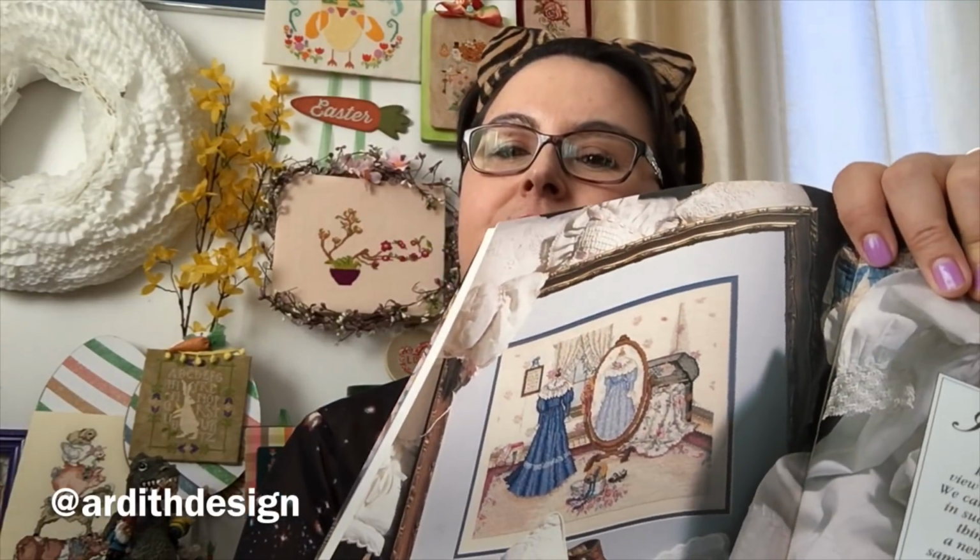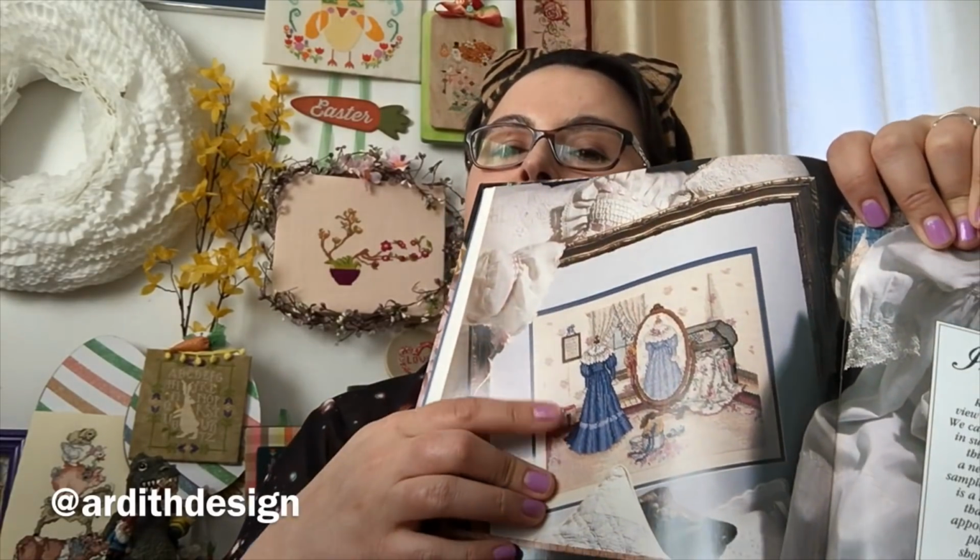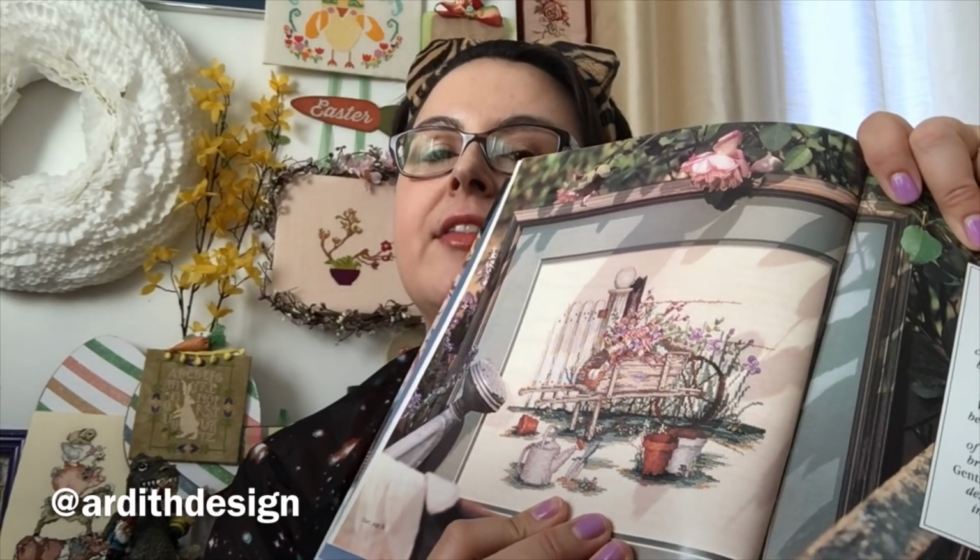And she also does a lot of the dressing room scenes, which I find really interesting. I don't know of a whole lot of people that leave their historic outfits out on display. Here's the rose and the fan. But this is very late 1980s Paula Vaughn. She does a bunch of different projects in this book. I liked this one for spring. It's got the gardening cart and the watering can.